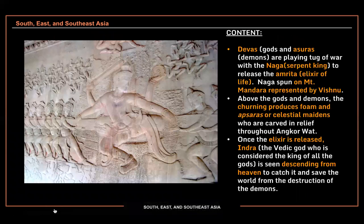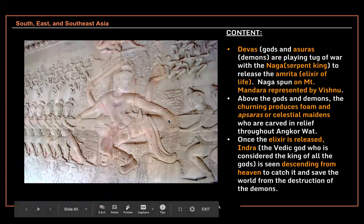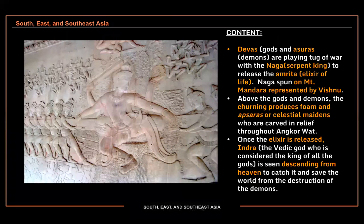On either side of the tug of war, we have Devas and Asuras. The Devas are the gods, and the Asuras are demons. And they are playing tug of war with this rod, but it's really Naga. It's a serpent, a serpent king. And Naga was spun from Mandara, which represents Vishnu, right? The god that's dedicated at this temple.